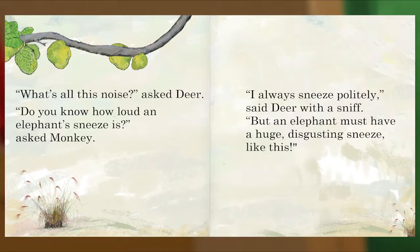What's all this noise? Asked Deer. Do you know how loud an elephant sneeze is? Asked Monkey. I always sneeze politely, said Deer with a sniff. But an elephant must have a huge, disgusting sneeze like this.